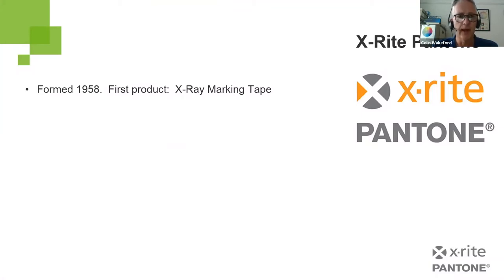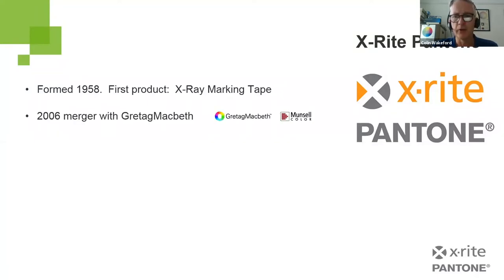X-Rite was formed in 1958. Its first product was actually X-ray marking tape, whereby a portion of the X-ray slide could be written on. In 2006, X-Rite merged with Gretag Macbeth, bringing in the Gretag and the Macbeth lineage of spectrophotometers and densitometers, and also Munsell Color, bringing all the color standards from that side of the business. And then a year later, 2007, acquired Pantone to bring in all of their color standards as well.